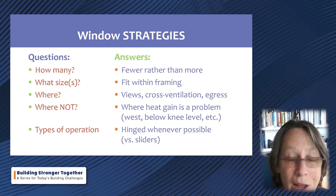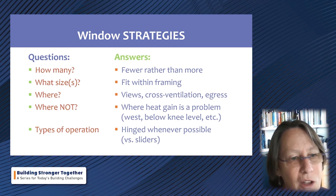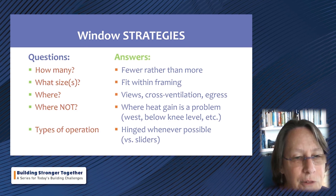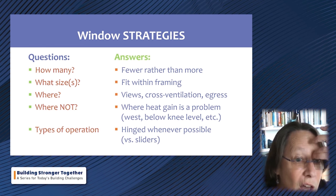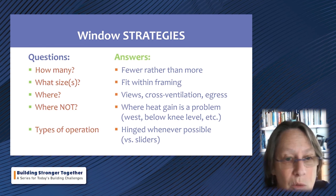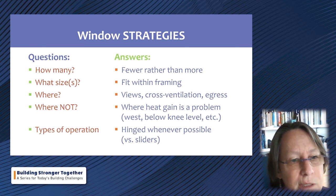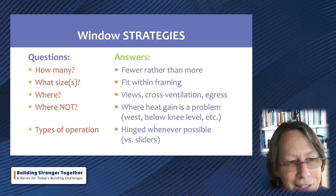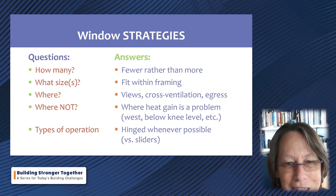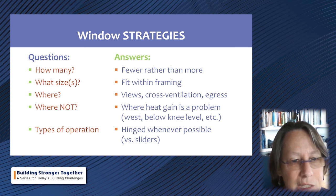I like George's rule, try and fit them within the framing modules. I know, very unpopular with architects, but if it's part of the thinking from the outset, as opposed to an afterthought, it can be done. Where should they go? Well, where views are important, where cross ventilation is important, obviously egress. Where not, where heat gain's a problem. And my favorite is your knees don't really enjoy the view, right? It's super difficult to shade windows effectively when they're low to the floor, and on western exposures, right?